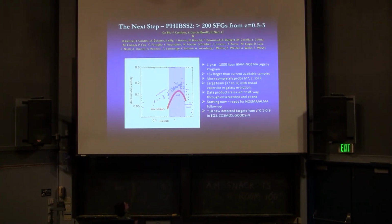We are going to release data products about halfway through. I should say that the first molecular gas properties from the FIBS 1 survey are already available online from IRAM. And we have about 10 new detected galaxies in this intermediate redshift range of 0.5 to 1, which has so far been poorly populated. And we'll be ready for ALMA follow-up for the targets, at least in the Cosmos field, in about a year from now.